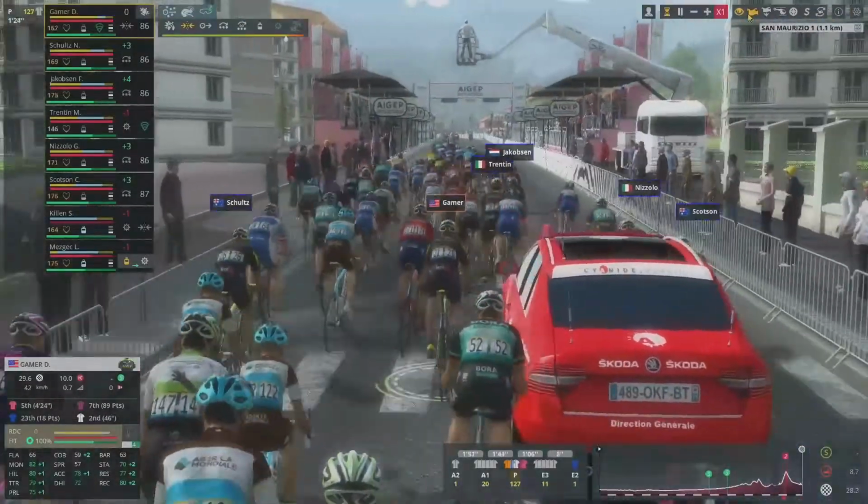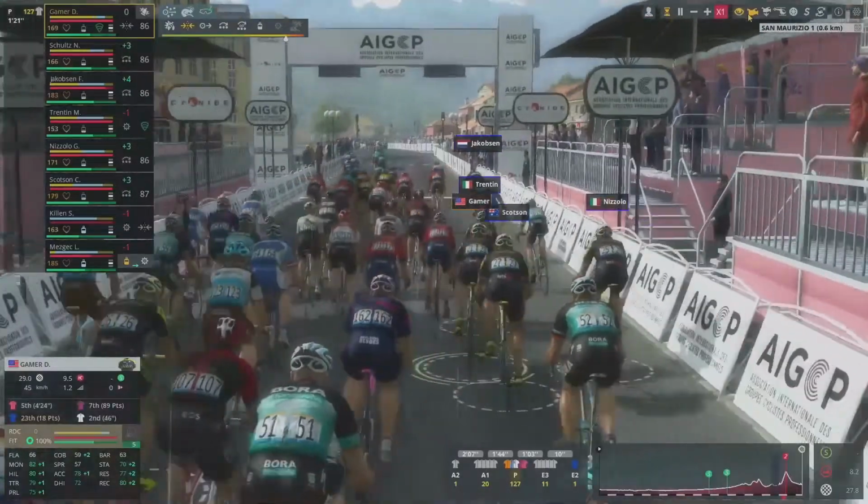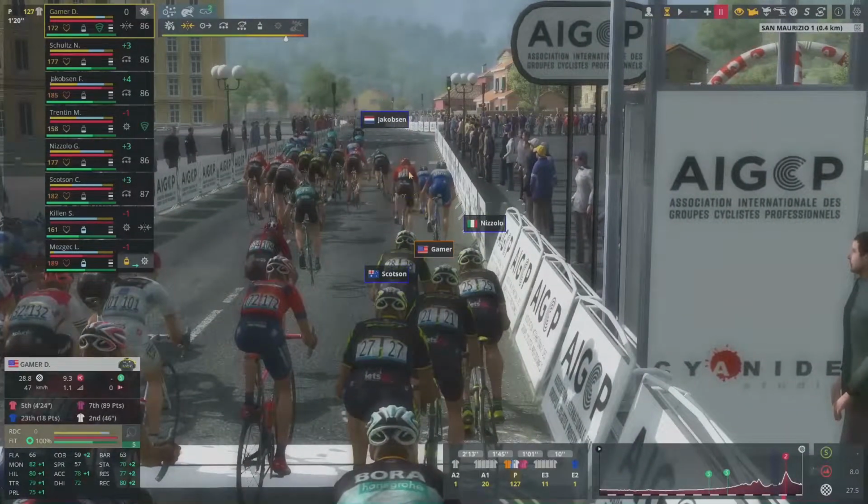Getting held up here in traffic. The race official not helping. Okay, a lot of my team is right here. And we're about to hit the turn. This is the finish line right here. We're going to come back at it this way. We're going to make a right here. And then off we go. And we'll come back to the finish that way.